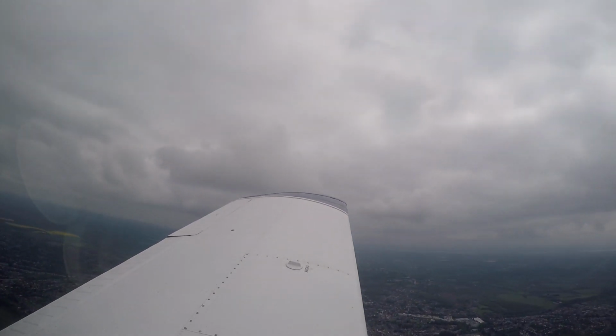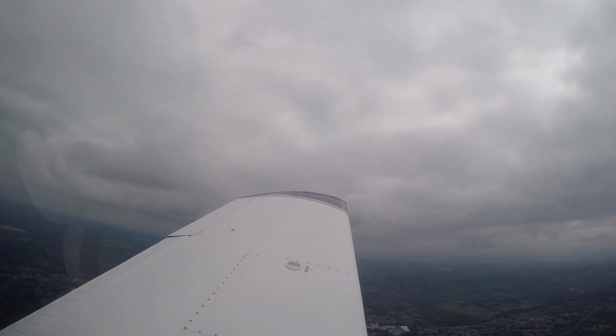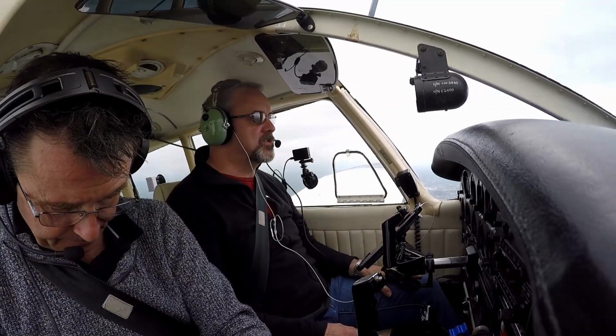Okay, brakes are off. Undercarriage I'll deal with, crosswind. Mixture is rich. Fuel pump can go on. Landing light can go on. QNH is set. Hatches and harnesses are secure. Yep. Airfield in sight.